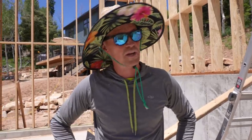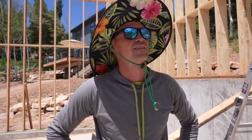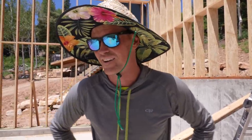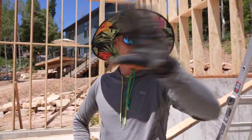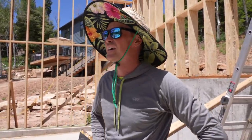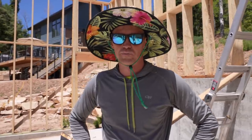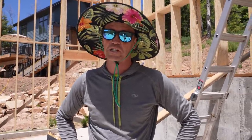Good. But it's miserable, the heat's getting to me. I'm miserable, it's hot out here. We got half of that wall sheathed, and then I was listening to Kevin, and Kevin was basically saying, don't put any sheathing on the walls until the walls are extremely braced.